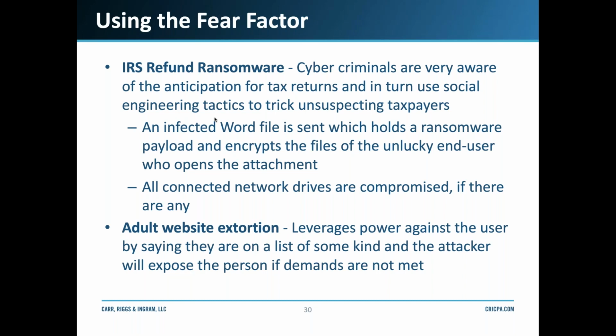The fear factor, though, is one that I've seen time and time again catch people. You've got some kind of IRS notice, either a refund or they owe you money, or you owe them money, something like that. And they're telling you to download something like a Word file. It can be ransomware, and then every connected device becomes compromised.